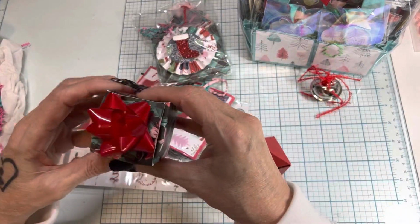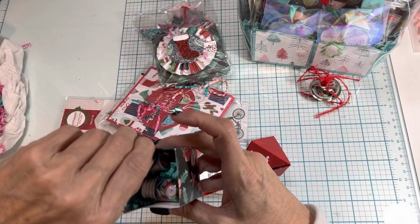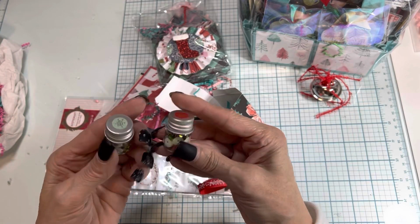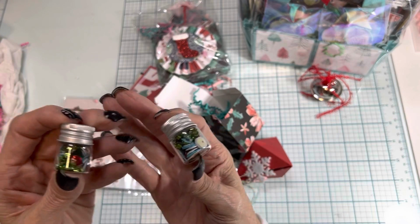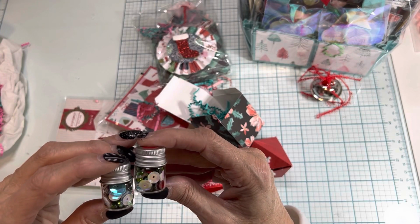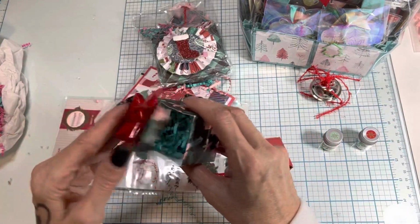Let's see. Okay, let's look at this little box that she's made. Cute little box. Aw. Here's 2 sequin mixes. And they're in these cute little jars that you can get at Dollar Tree. And she's put stickers on them. And look how pretty those sequin mixes are. There's green and red and white and a light blue. Those are way pretty.